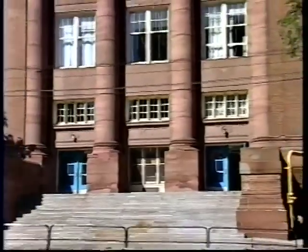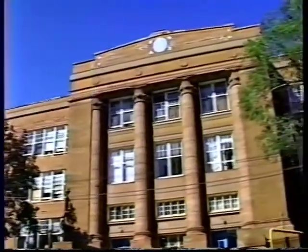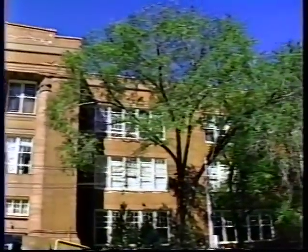Park School was opened in 1853. However, a new school was built in 1914. It had separate schoolyards for girls and boys.